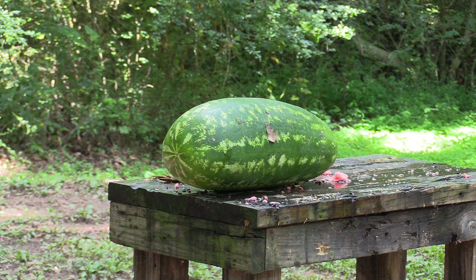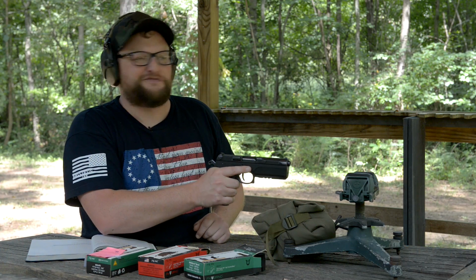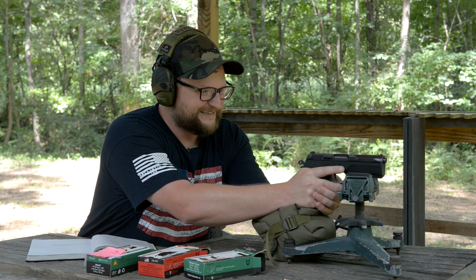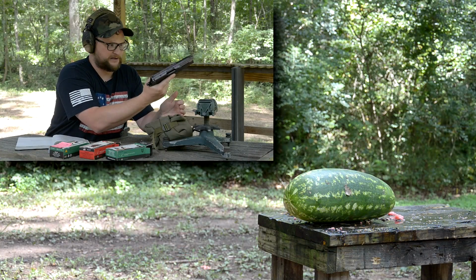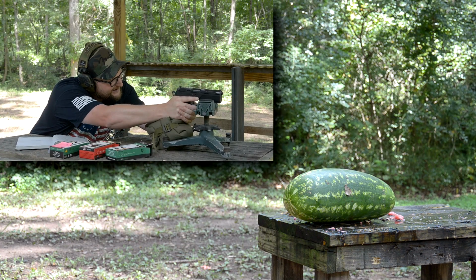All right, we got another watermelon. Let's go ahead and shoot with the 95 grain all copper projectile. Yeah, 856 foot-pounds of energy out of a 6-inch handgun that really doesn't weigh that much more than a full-size CZ75. All right, here we go.